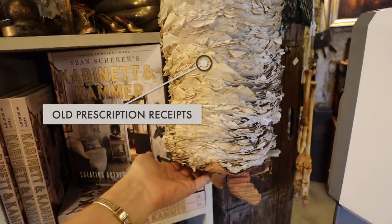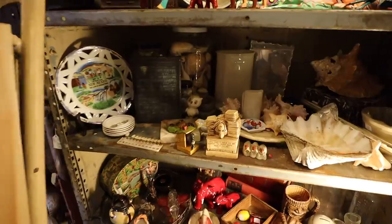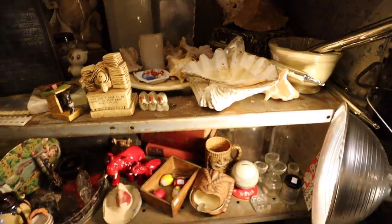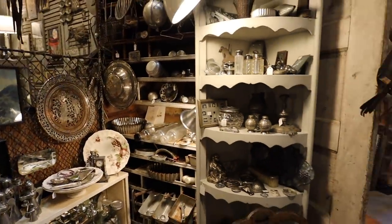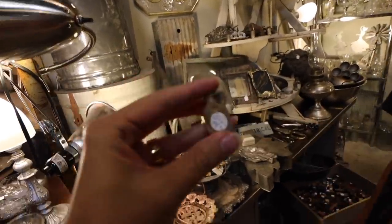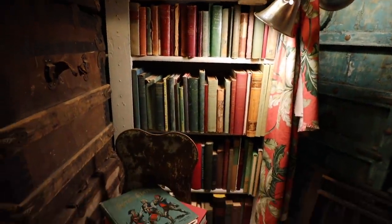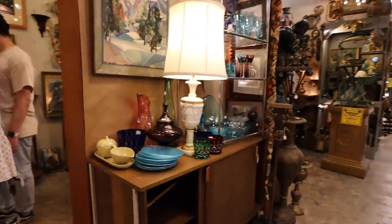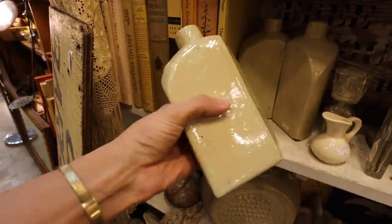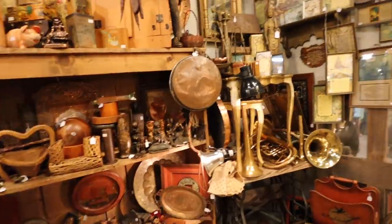What is this? Is it really? Look at this. What? It's an $8 mini jug. Oh, look at these books. I love them. These are so cool. There's so much from different cultures from around the world. They have them categorized, grouped together in a color palette. It's very cool.